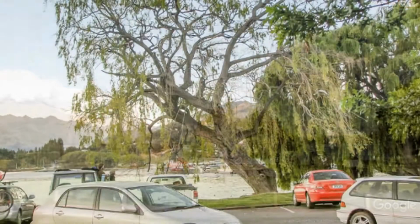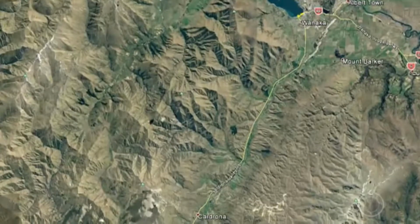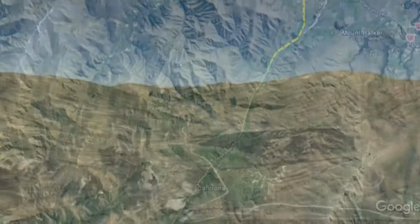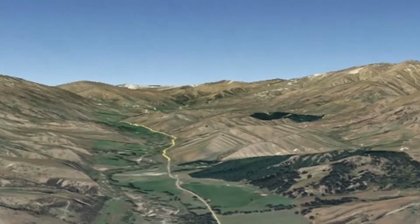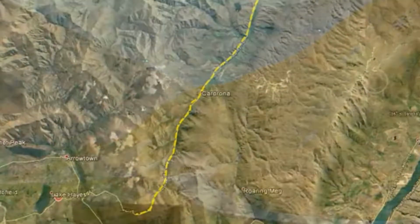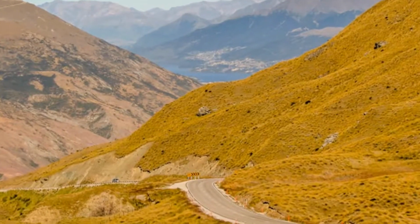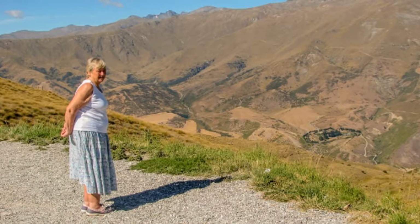Wanaka is an attractive lakeside town famous for its annual air show at which numerous vintage aircraft are displayed. Leaving Wanaka, we set off up the Cardrona Valley. It is a good quality road, but the valley is fairly featureless until the road starts to descend very steeply, revealing panoramic views over the mountains.